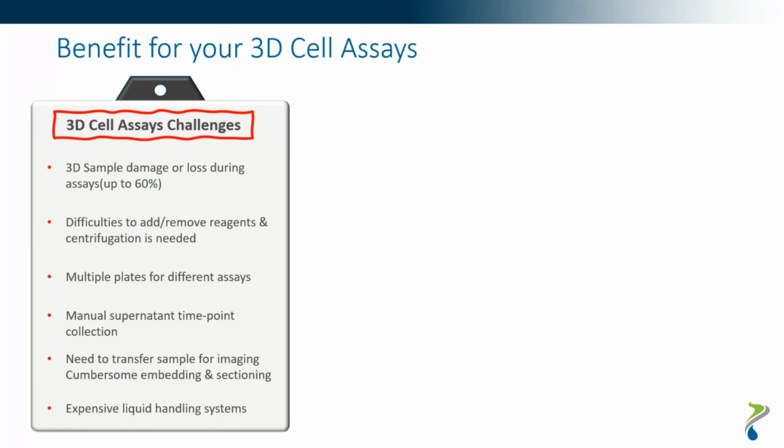Often we hear from scientists that they lose up to 65% of their sample during the assay manipulation and run. They damage their structures. If you'd like to run multiple assays using your samples, often you have to prepare a stack of plates. It is not that easy to add and remove reagents, especially if you do assays that require multiple steps like that. Often, if you need to do imaging, you have to take your sample out of the plate and either do cumbersome paraffin embedding or transfer it to a glass slide for the imaging, which is also not very convenient.